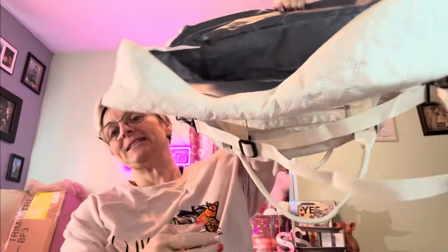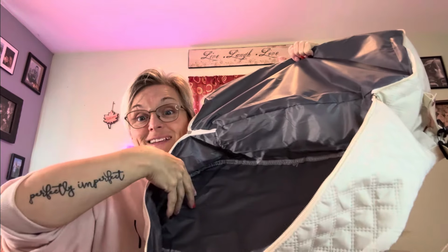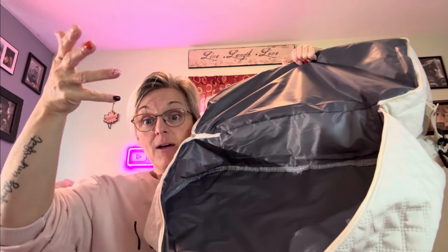But look at this, ladies and gents. On the bottom, let me unzip it so y'all can see. On the bottom, it has this pocket. So what do you do here? You put your shoes and anything that you don't want to touch your clothes, just put it down here. Isn't that fabulous? And it is waterproof, so it's easy to rinse out, like for your shoes. That just zips, and it's on the bottom.